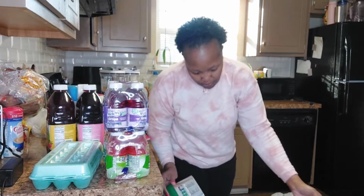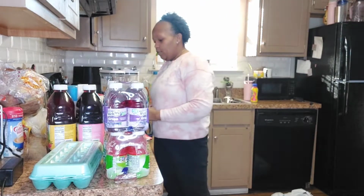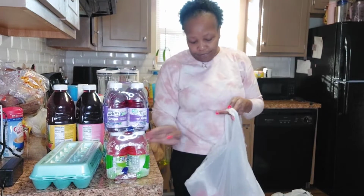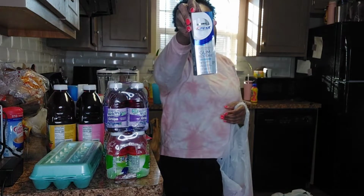And I purchased some Cascade Platinum dishwashing things for when I don't feel like washing dishes. This woman dishwasher. And I purchased me some deodorant, toothpaste. This is real good. My dentist told me to get this. It's good for your gums. It restores your gums.